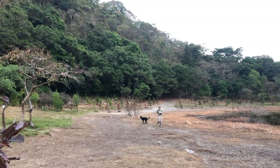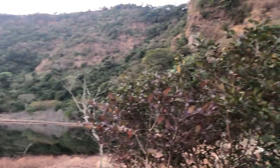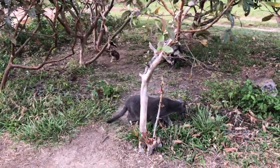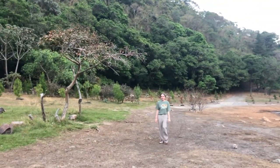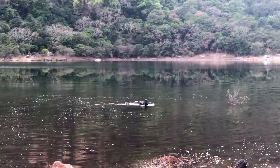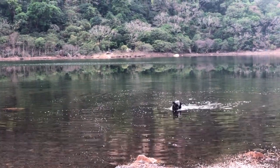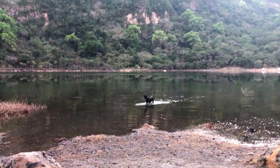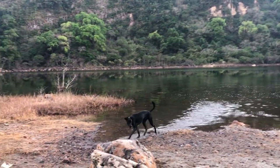Sombrita's favorite thing to do is to run for sure. She could run forever. She loves it whenever we find a good field for her or go on a bike ride. Wow, run, run, run. Corre, corre, corre.